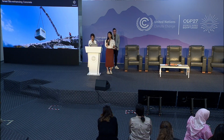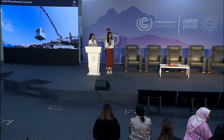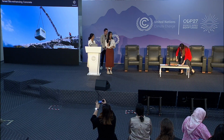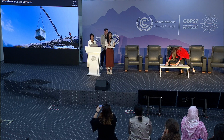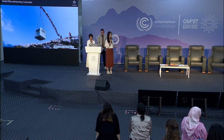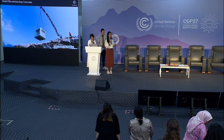And I know what you're thinking. Concrete. Is Haley only going to talk about concrete? Yes, but this time I'm talking about bio-enhancing concrete. So this design is from Israel, and you can see this cubical concrete in the picture. They look quite different from traditional concrete walls. As you can see, there are different patterns on them.